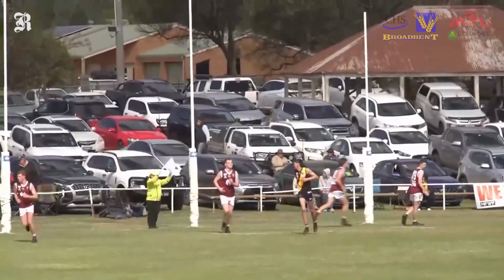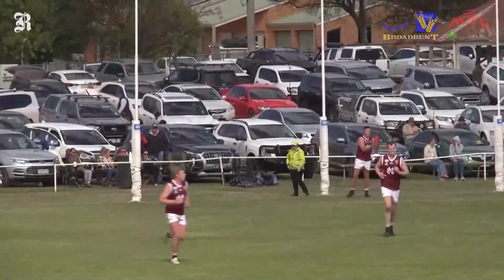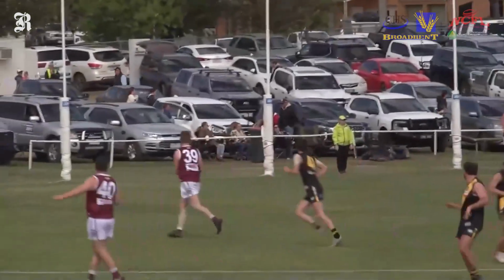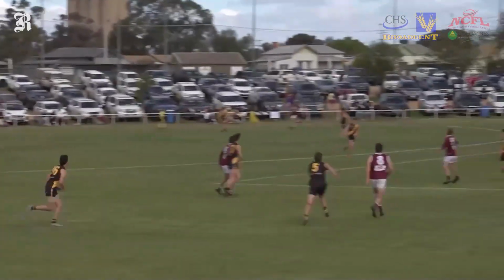And that's the story of the day for the Tigers. It just hasn't been theirs. It's only their third scoring shot for today. If it wasn't for Nullawil's awful kicking for goal, this could be an absolute whitewash. That says enough, I think. It does. It's been a dominant performance here from the Maroons.